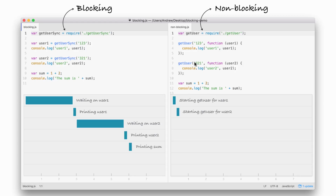Instead, we start the process of fetching our user with the ID of 321. Here we're kicking off another event, which takes just a little bit of time to do. It is not an I/O operation. Now behind the scenes, the fetching of the database is I/O, but starting the event, calling this function is not, so it happens really quickly.